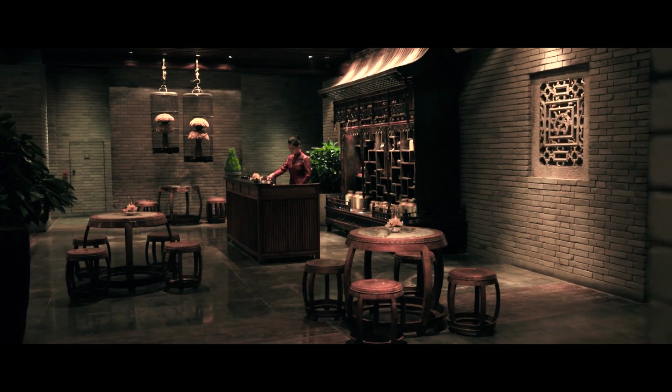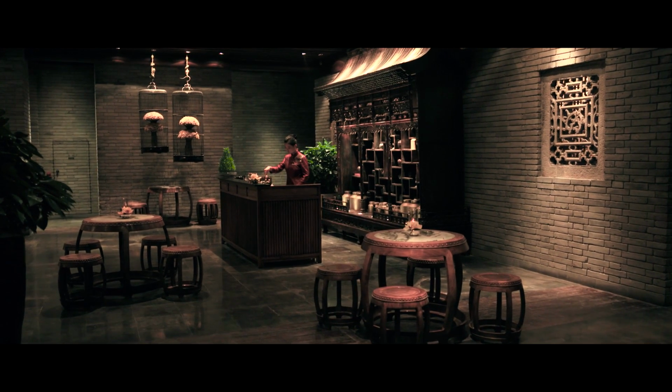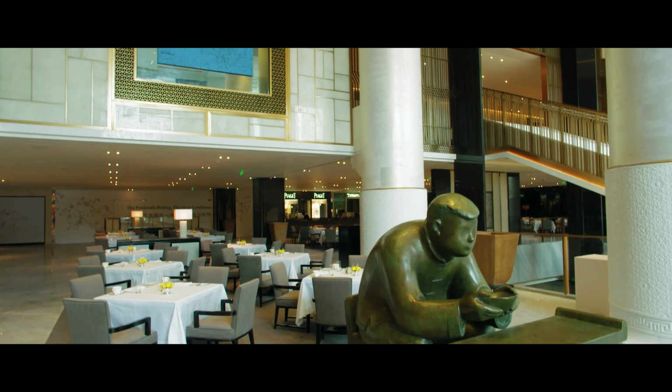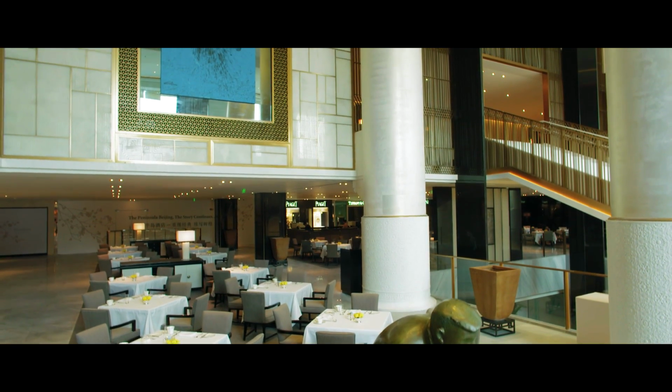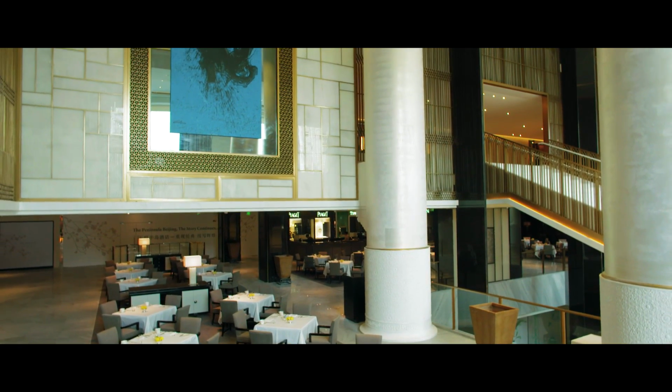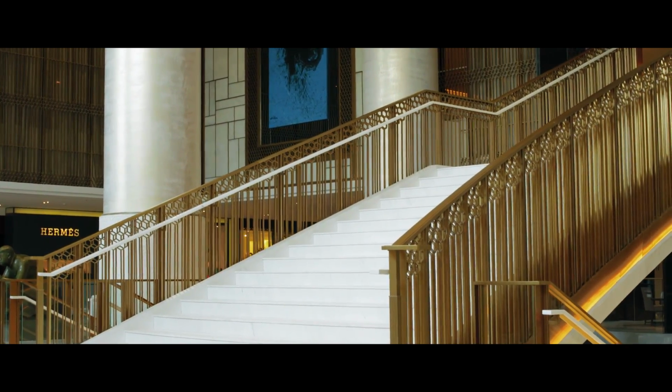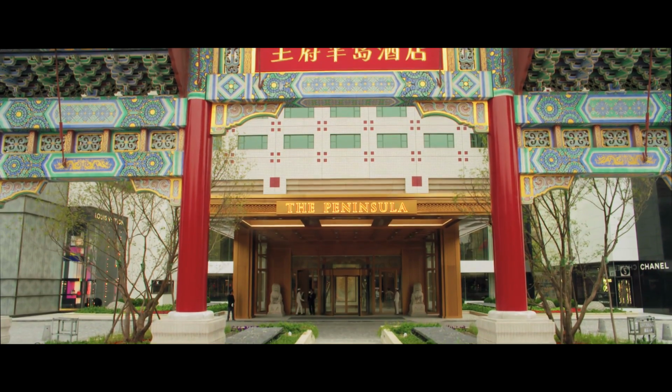We blend tradition with comfort, and the elements of the hotel that represent that history and that tradition we will try to complement with services and products. We're ready to launch what we consider will be the finest hotel in Beijing, with the largest room, a true Peninsula lobby, and all the other accoutrements that a grand hotel needs.